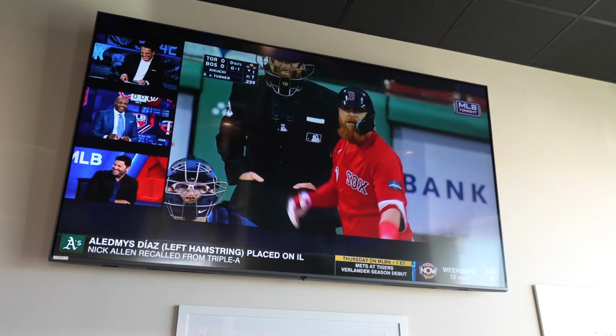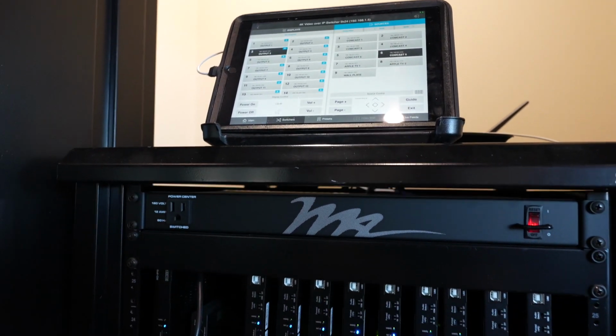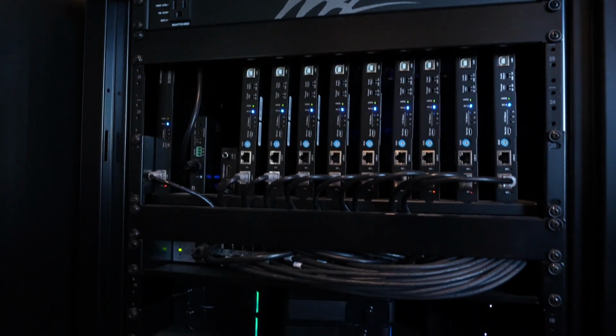KeyDigital did an amazing job. We literally just, how many TVs, how many sources, we numbered them 1 through 23 throughout the bar. It came preloaded, ready to go. It was just hang the TV, put the KeyDigital product behind it, and then plug it in and turn it on, scan the channels, and now we have control of all.